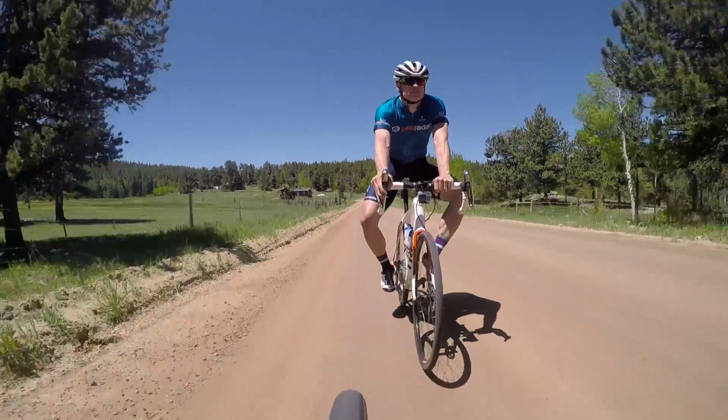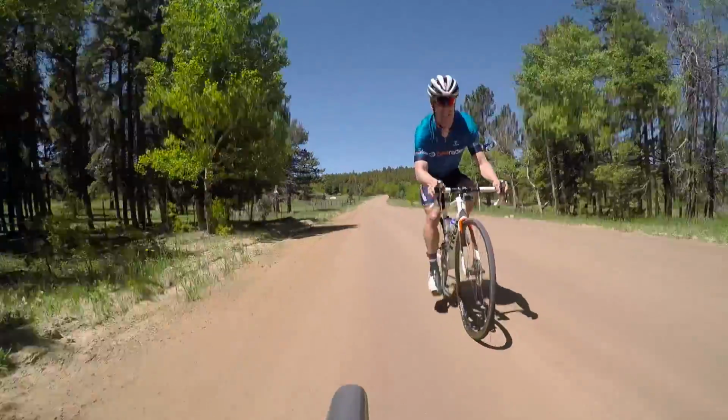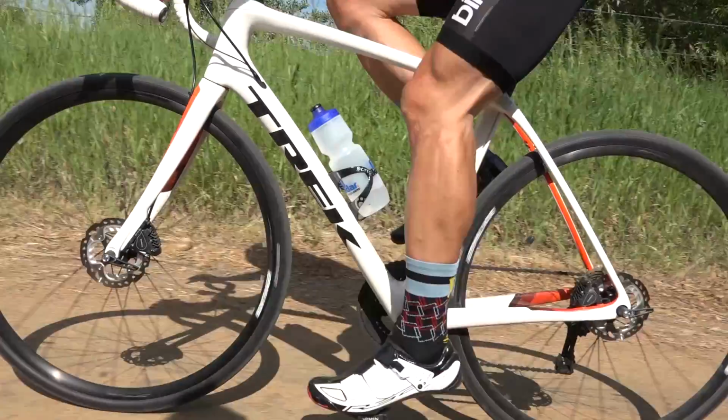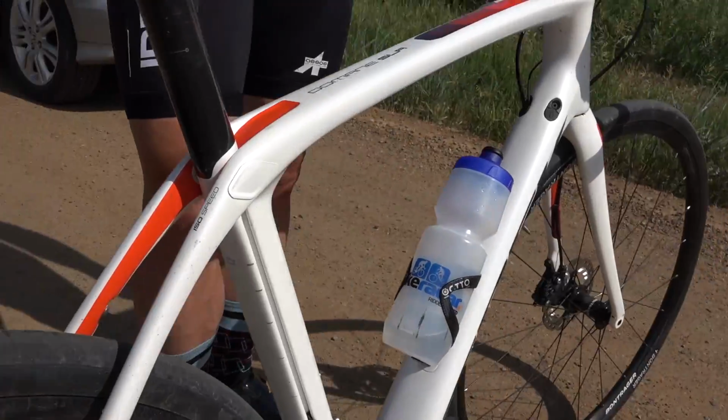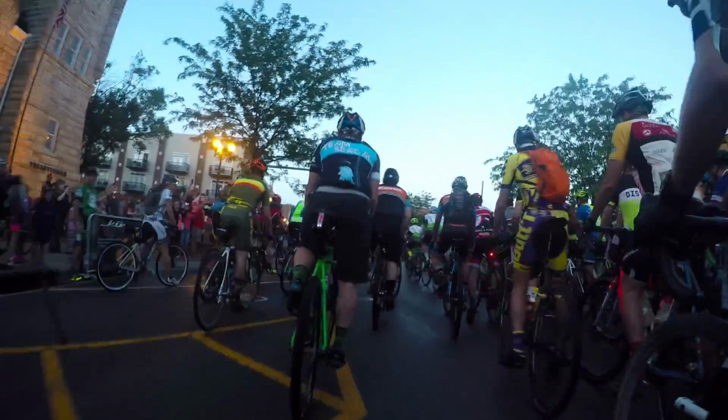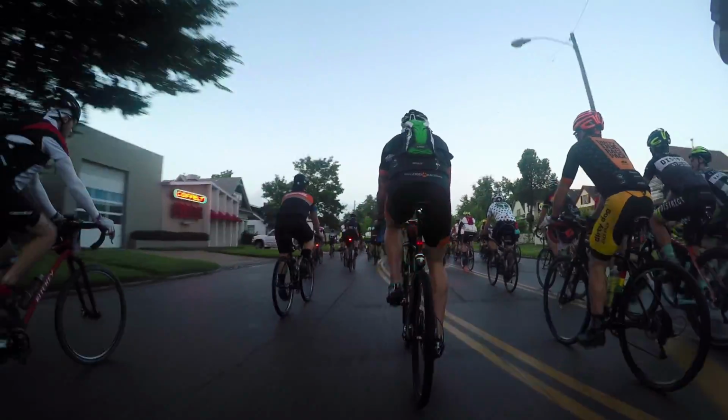For one, a lot less traffic, a lot less chance for accidents with cars. Another, I think we're going to see the bikes get more specialized. Much like road, where you have road race bikes, road comfort and endurance bikes, I think we're going to see the same thing with gravel. As events like the Dirty Kanza get bigger, you've got thousands of participants, you're going to see more specialized bikes.